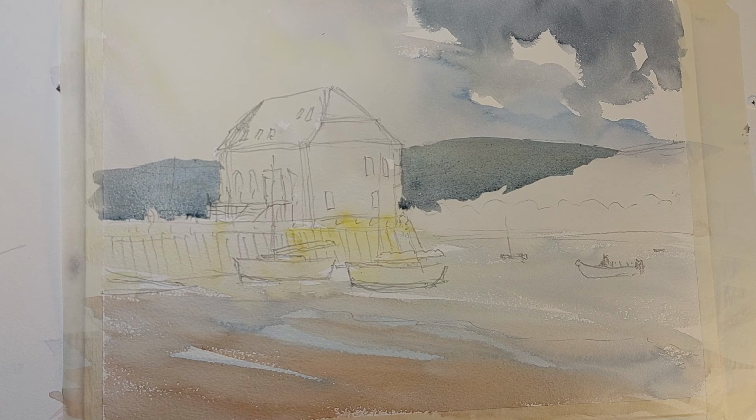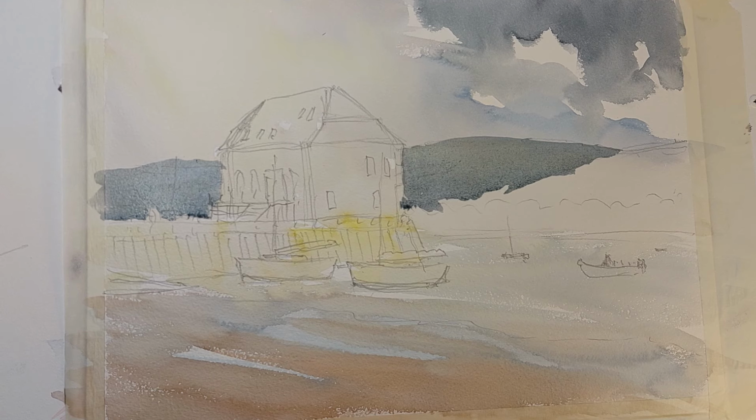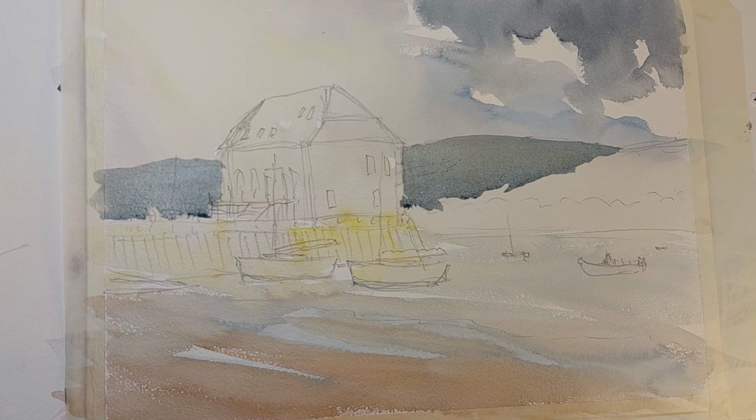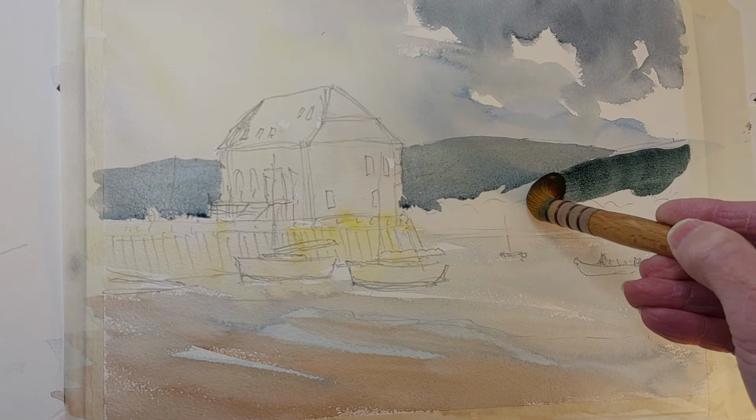And then I'm going to use more ultramarine to get more of a silhouette effect, with a little bit of cadmium yellow and a bit more Payne's grey. Cadmium yellow, Payne's grey, ultramarine. And that is going to sweep in like that.